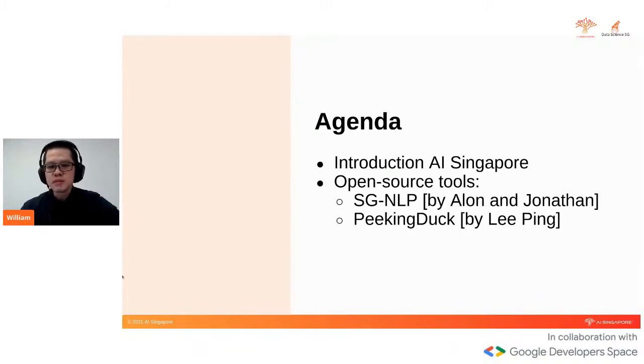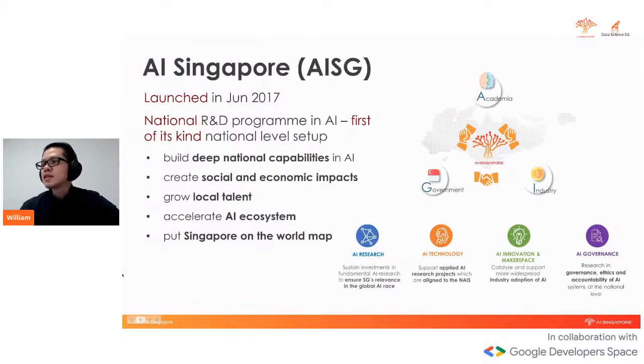AI Singapore. Now, AI Singapore is a national AI program. We were launched back in June 2017. We are funded by the NRF, and our mandate, in a nutshell, is to help Singapore build a healthy AI ecosystem. Right? And we do so by engaging in various activities that can be categorized into the four pillars that you can see on the slide here.